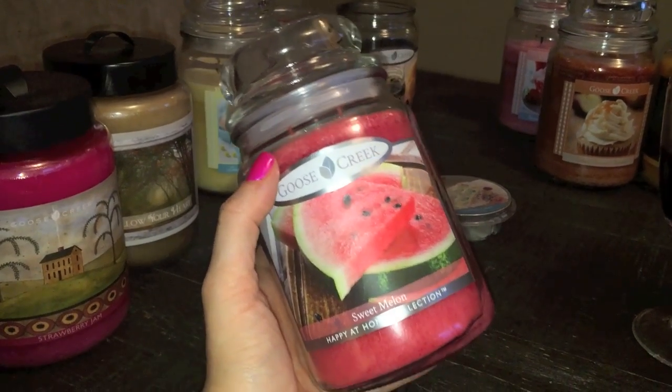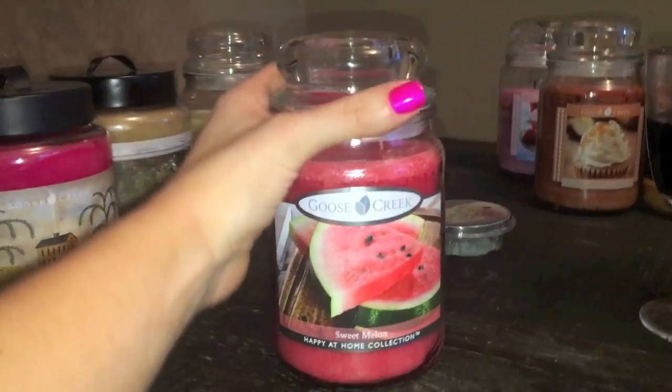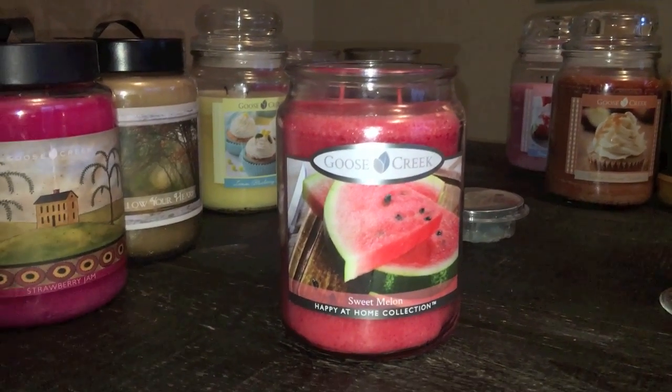So I got this because of her, and a couple other people were raving about it being so authentic. And let me tell you, it is authentic. It's authentic melon, but it's just not authentic watermelon to me. It's more authentic like honeydew.